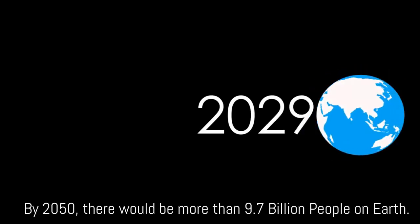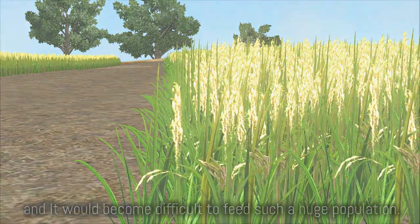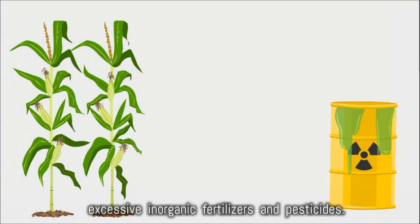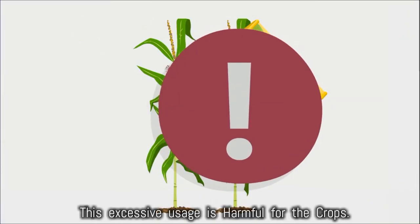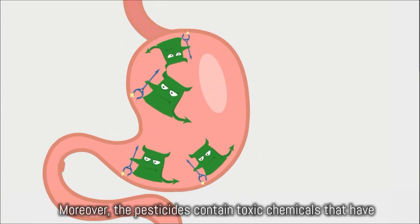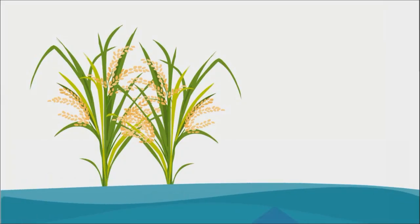By 2050, there would be more than 9.7 billion people on Earth. And it would become difficult to feed such a huge population. Our research shows us that a large fraction of farmers use excessive inorganic fertilizers and pesticides. This excessive usage is harmful for the crops. Moreover, the pesticides contain toxic chemicals that have negative effects on human health.